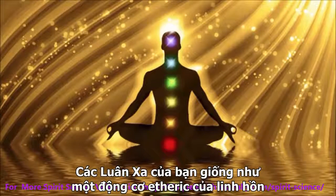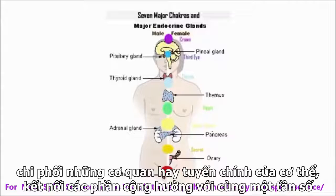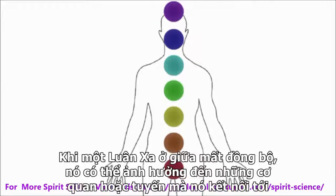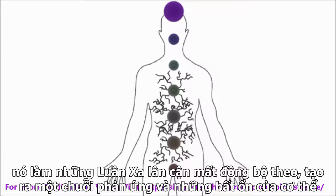Your chakras are kind of like the etheric motor of the soul. Not only do chakras draw in energy, each and every chakra radiates an energy of vibration and governs over a major organ or gland connected to other body parts that resonate at the same frequency. To have balanced and aligned chakras will make you happier, healthier, and more in tune with yourself. When one chakra center is out of sync, it may eventually affect the organs and glands that it's connected to, and cause neighboring chakras to also go out of sync, causing a chain reaction and many bodily imbalances.